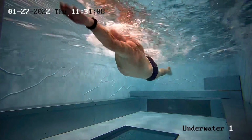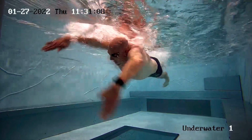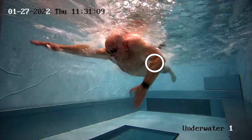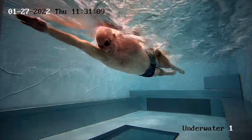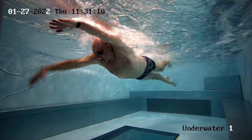So I've got my breath, my head's coming down, the hand's starting to pull, the changeover's out in front of me. Just here I've got the high elbow, grabbing that water. Could be a little bit further out. Normally I like to have my arm just a little bit further out to the side there, but really the timing here, stretching out in front.